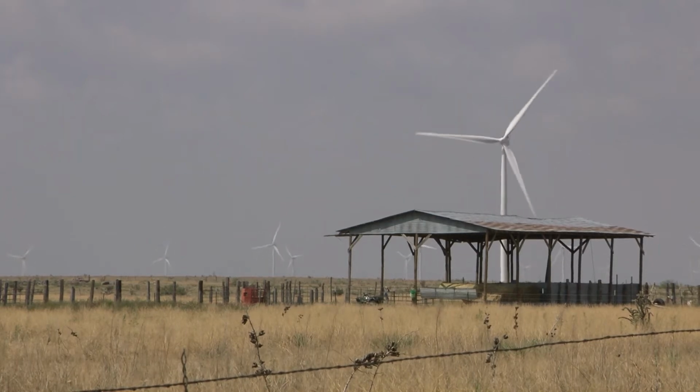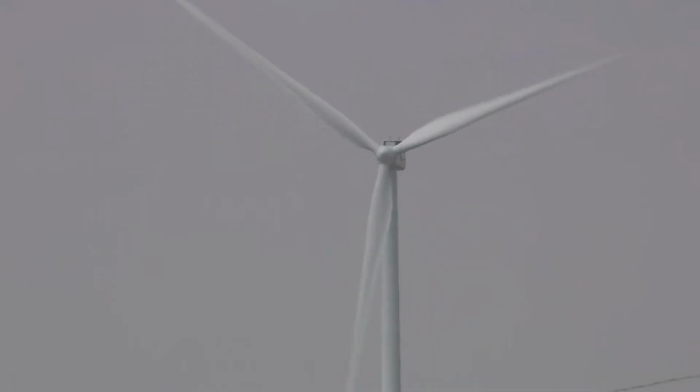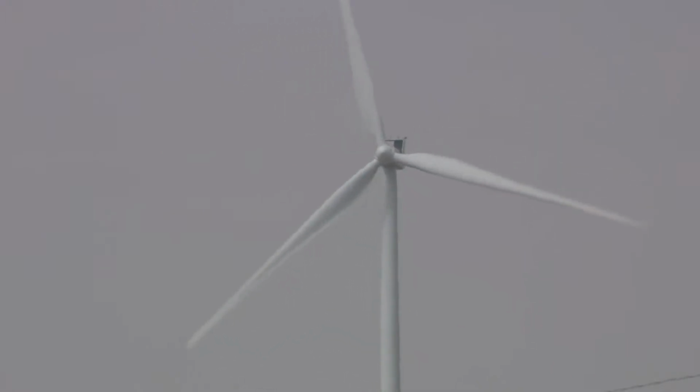You could see a drop in your power bill this next year. Xcel Energy plans to build 240 wind turbines, and it's said to power about 250,000 homes. 100,000 acres full of wind turbines, just at the edge of Portales, a new site powering the county. This is by far the largest project in the state that I'm aware of.